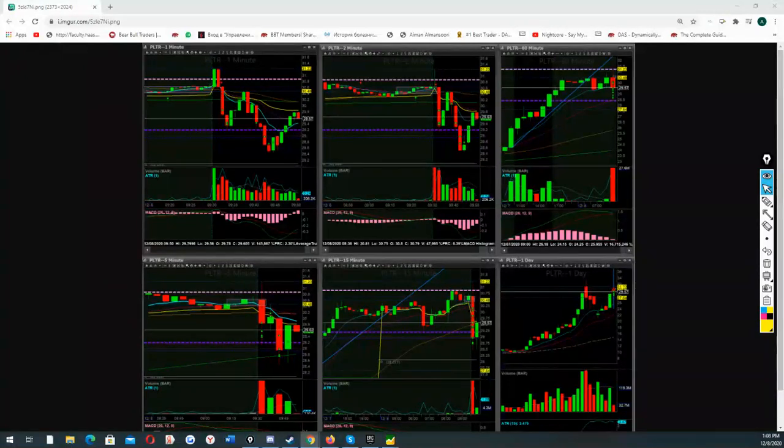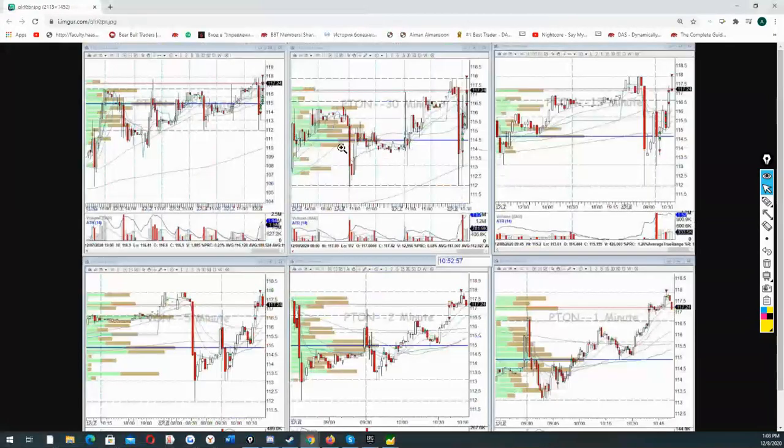So let's see what else we have. I'll try to zoom in the charts. Hopefully that will make it a little bit more clear. Now let's see what you did there. Traded PTON, and let's take a look at PTON on all the time frames.